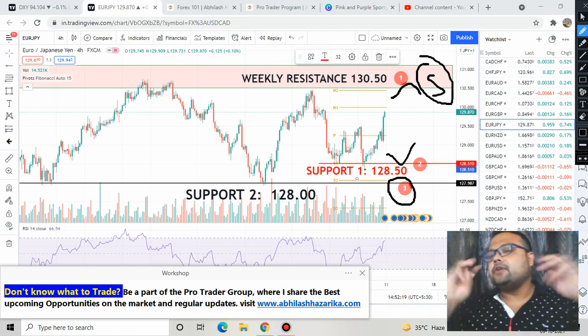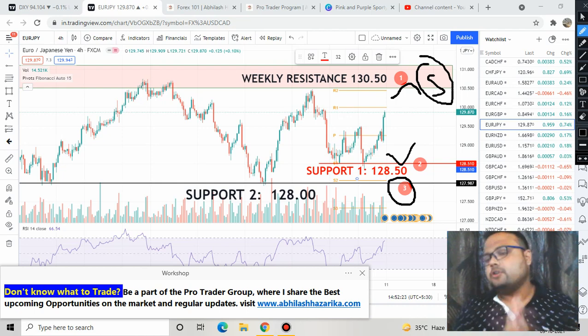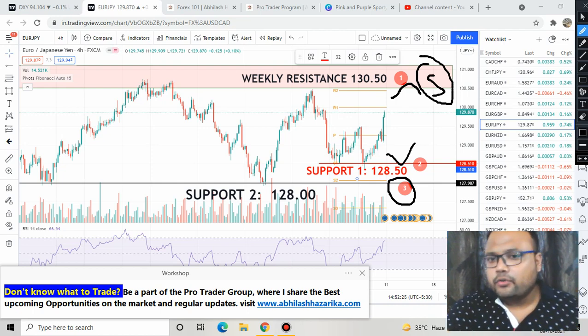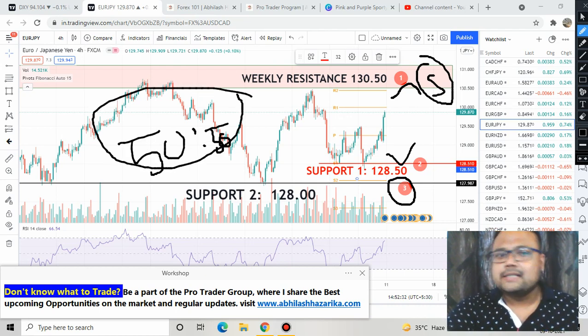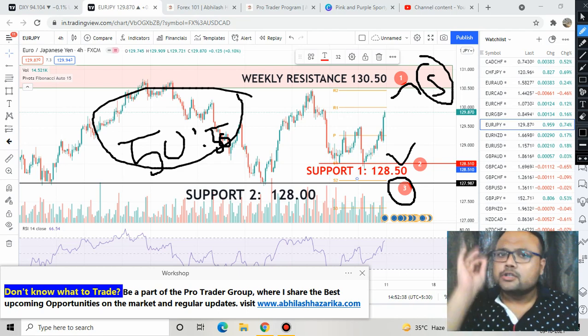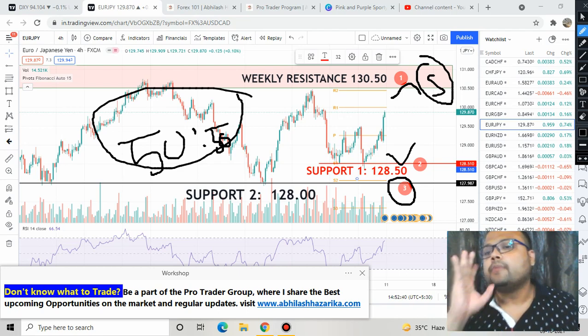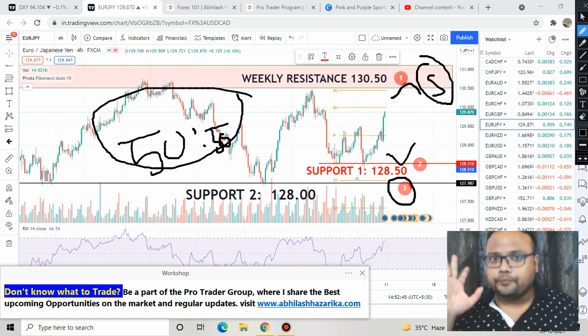So these are the three trading opportunities that I see on the chart of Euro JPY, Euro Japanese yen. In the middle, if you want to trade, you can go for a trade, but that will be a 50-50 chance. So as I say, do not be a gambler, be a trader, and please do not trade in the middle. If you are a beginner, new to trading, stop trading in the middle. Only trade at the levels that I have mentioned right now.